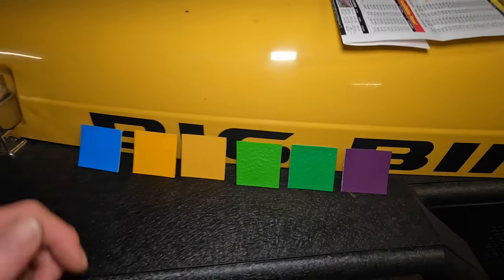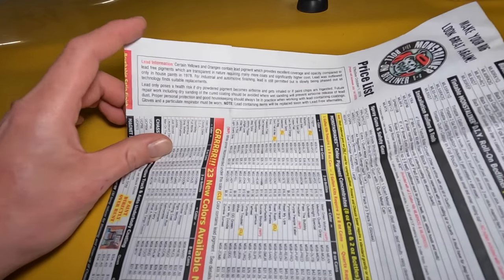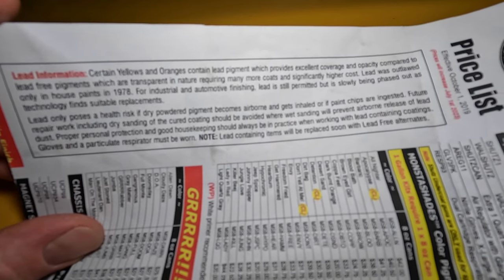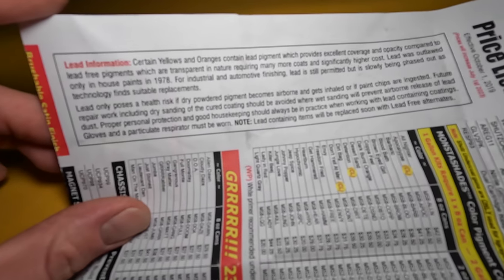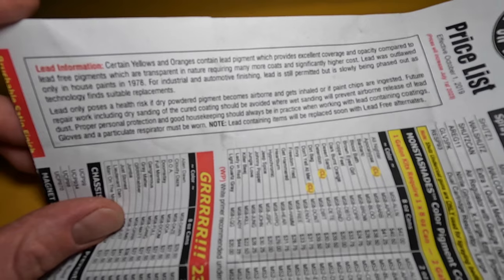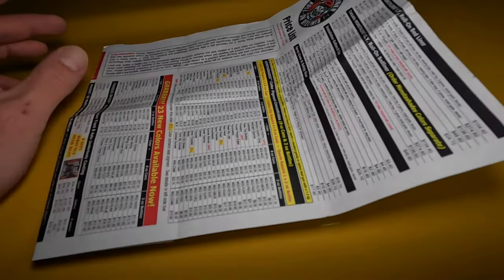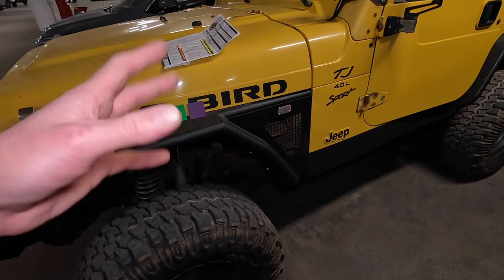Basically, they're saying it's only dangerous if you sand it. If you read the next part, the health risk is that dry powder pigment becomes airborne and gets inhaled, or if paint chips are ingested. Future repair work, including dry sanding of the cured coating, should be avoided, where wet sanding will prevent airborne release. So you can still wet sand it, you just can't dry sand it, which is okay, I guess.